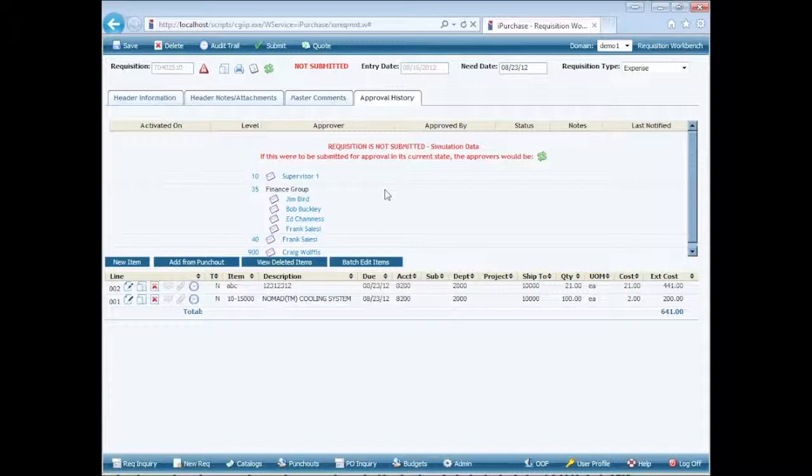The big difference between QAD and iPurchase is our requisitions do not go away. Our requisitions stick around forever until you decide to purge or archive. We have a button up here, copy requisition. So at any time you can come back into this requisition, three months from now, click on that button, and you'll get an exact copy of that requisition, which will include those line items. So that data is always there.